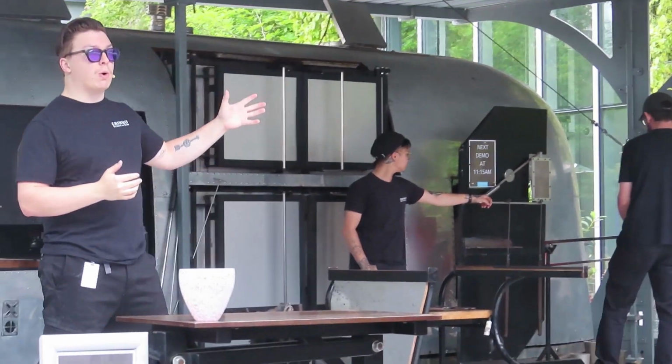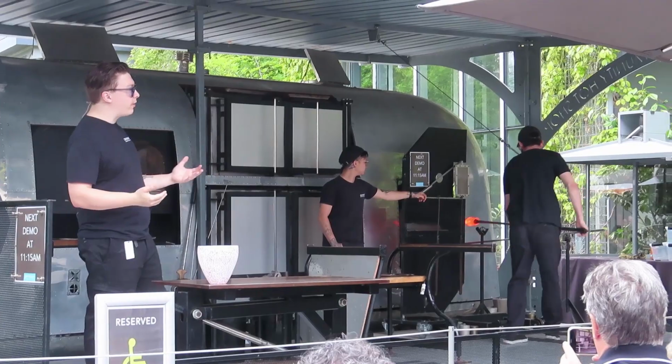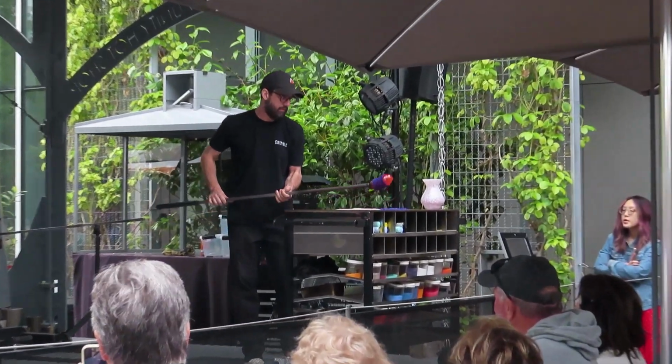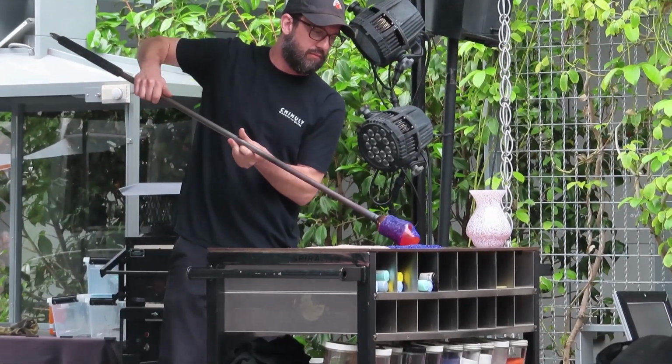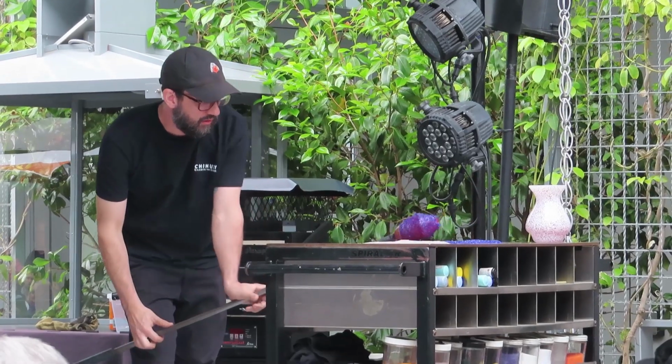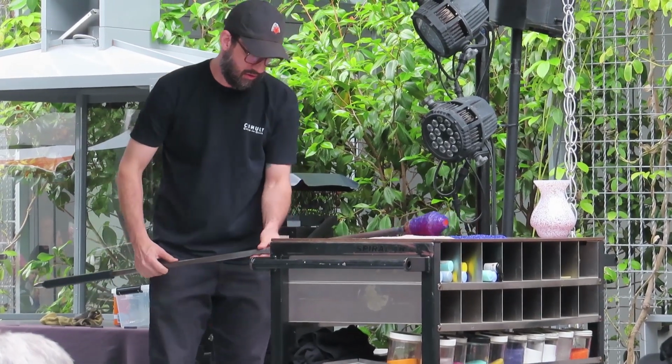Right now, Matt's got the piece in what we call a reheating furnace. It's a big barrel of fire. It's like a 50-gallon oil drum on its side filled with flames. That's going to heat up our glass when it gets too cold. Once again, we don't want to let it get below 1,000 degrees. Start out with that gray. Now Matt went over a transparent dark blue on the outside.